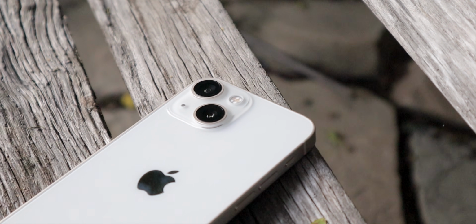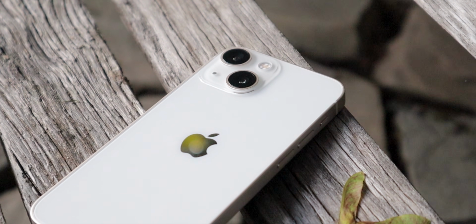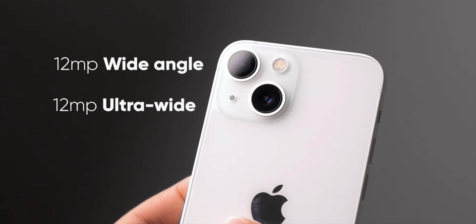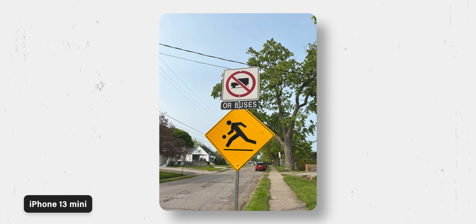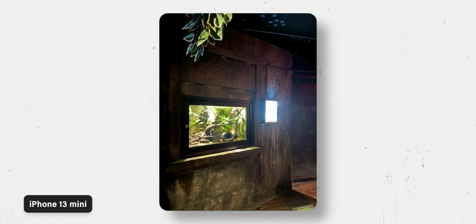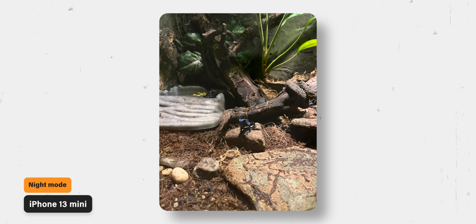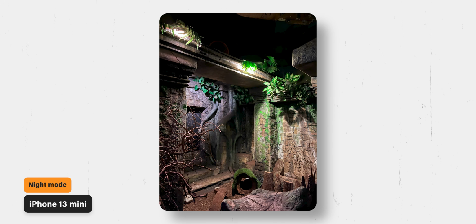The cameras in this phone are also identical to the normal iPhone 13. And it's actually quite impressive that Apple was able to fit the same 12 megapixel wide and ultra wide angle cameras in this phone because both take really good photos and videos. You can see for yourself the results are nice and sharp with a lot of detail, contrast, good dynamic range, and accurate colors. Even night mode shots look really good. And that's because just like the normal 13, this phone also has the same larger sensor and the same sensor shift stabilization that was introduced with the iPhone 12 Pro Max.